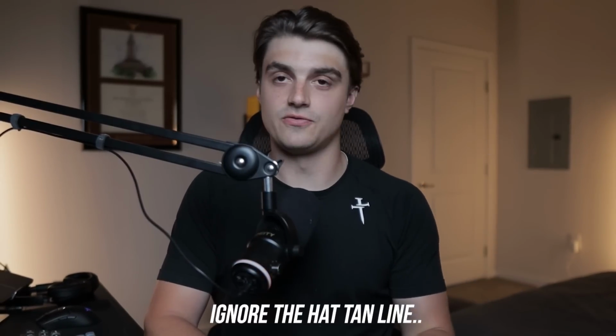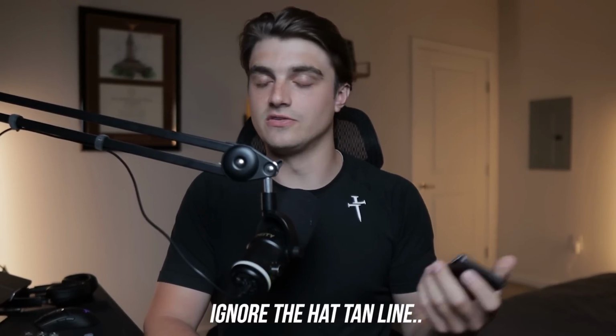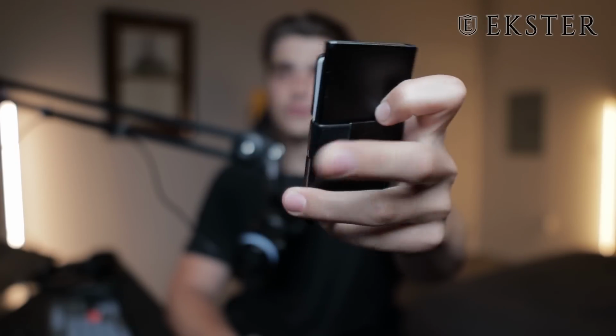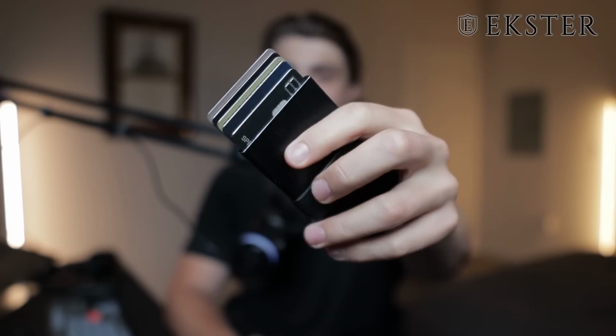Now, right off the bat, I feel like it's fun to mention the actual wallet that I'm using because it's a wallet that I haven't stopped using really since the first day I got into the credit card game. And that is going to be my Extra wallet here. The Extra wallets, the ones that you might be familiar with, have the card pop out feature like that.